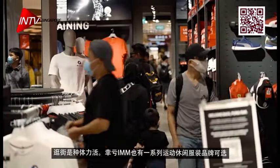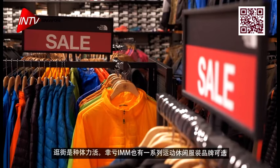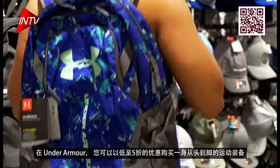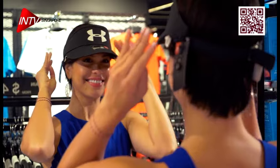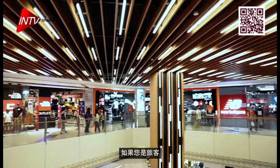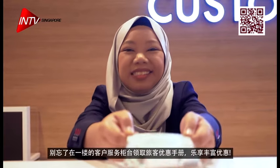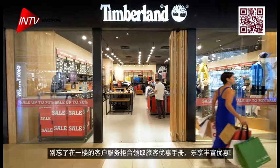Shopping is a very physical activity. Luckily, there's an abundance of athleisure wear at IMM too. At Under Armour, you can kit yourself from head to toe while saving up to 50% off recommended retail prices. If you're a visiting tourist, be sure to pick up the IMM Tourist Privilege Booklet at the customer service counter on level 1 to enjoy exclusive offers.